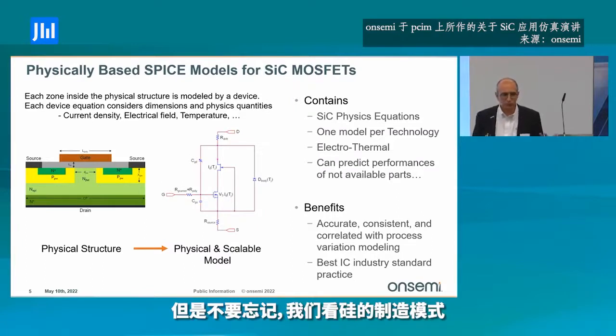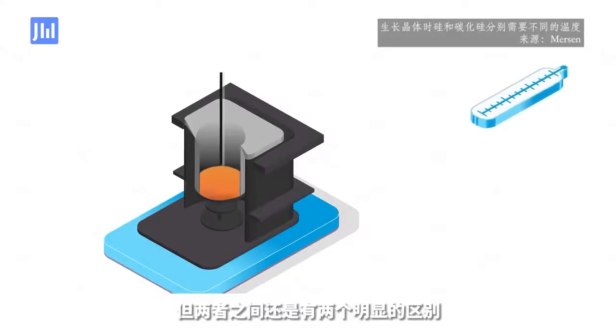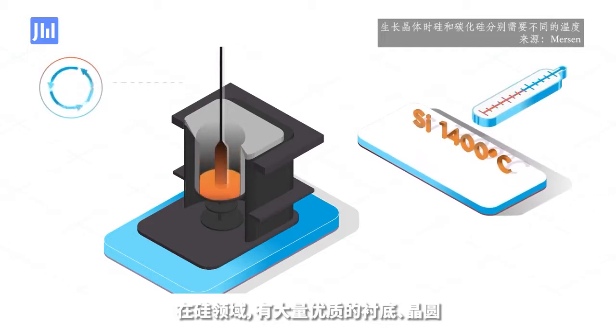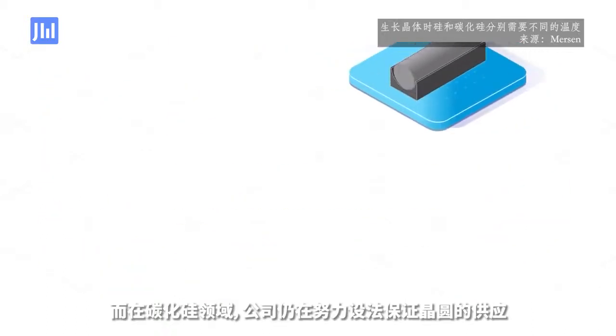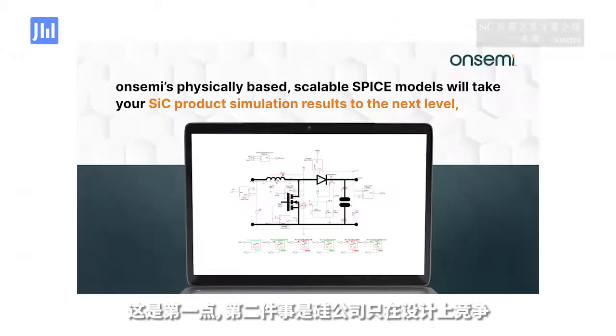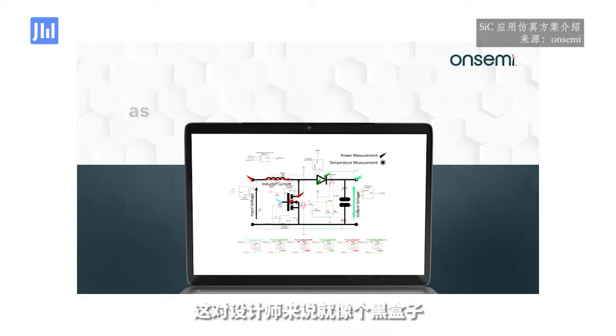Now, the one thing to keep in mind is that the fab model of silicon has been duplicated in silicon carbide, but there are two distinct differences. In silicon, there's an abundance of good, high quality substrates, wafers. In silicon carbide, there's a lot of work that companies are doing to secure that supply of wafers. That's number one. The second thing is silicon companies compete on design alone. You design to certain design rules, and the fabrication processing that takes place in the fab is kind of a black box to the designer.